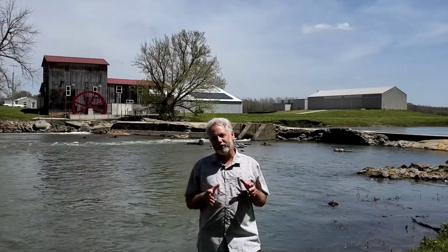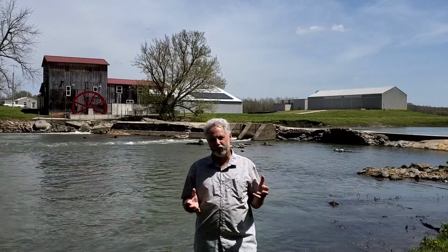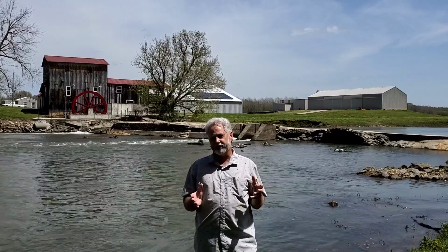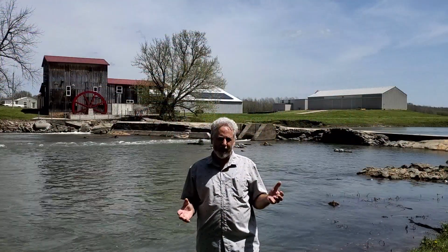Let's talk about the importance these mills played during the Civil War. I'm in the central part of the United States. Specifically, I'm in southern Missouri. Sometimes I'm in northern Arkansas when I talk about this. There were a lot of skirmishes in the Civil War between the North and the South in this band right through here. As a matter of fact, I'm about 40 miles west of the Wilsons Creek National Battlefield.